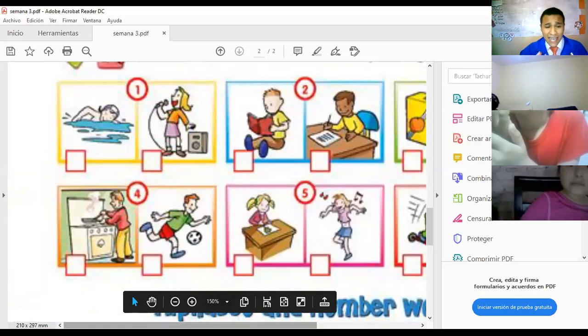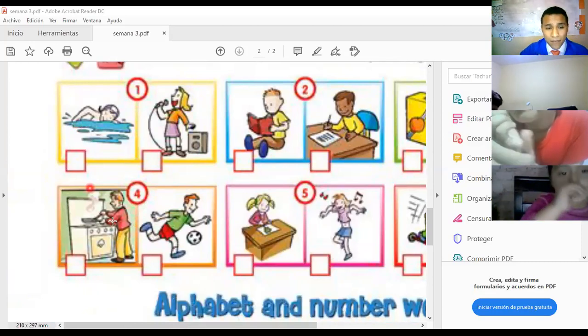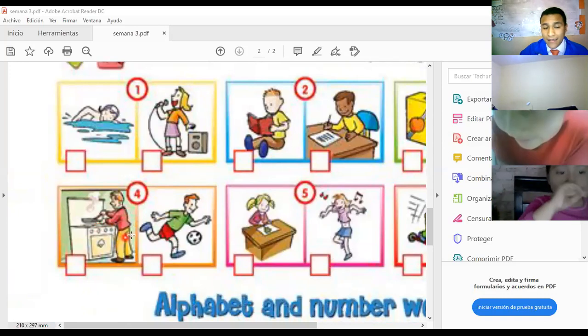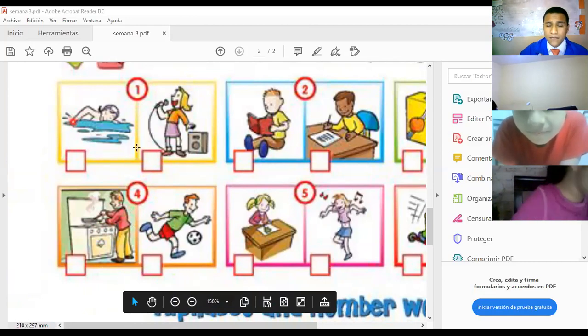Nicolás, Joaquín, Kenza, Anthony, Yamila, Mauricio, pay attention. Number four.